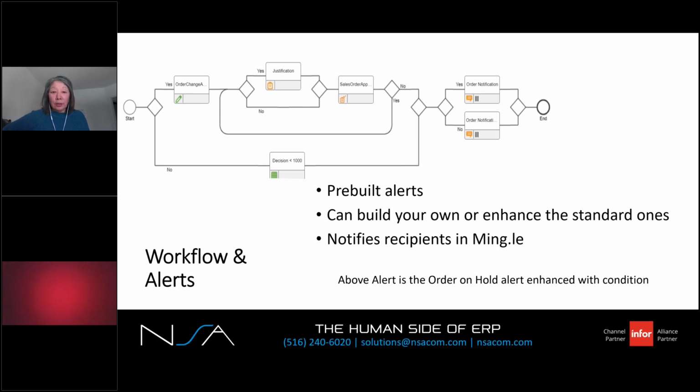We had a business challenge, came from a customer who had a modification. They had a mod that said, if the credit hold on the order was less than $1,000, I don't want it to go on credit hold. Just let it flow through the system. So obviously no mods in CloudSuite, right? So we had to think outside the box a little bit and said, well, you know what? With the workflow and alerts, this is something we can do now in CloudSuite, not something we could do without a mod in our old SX GUI.